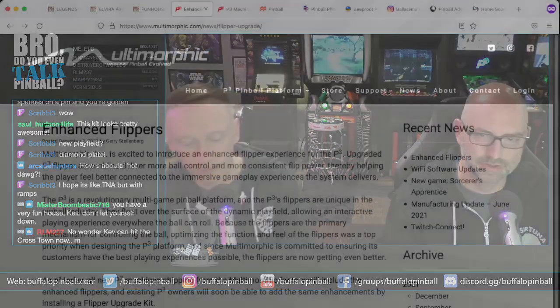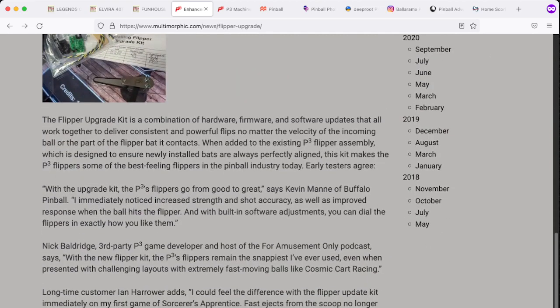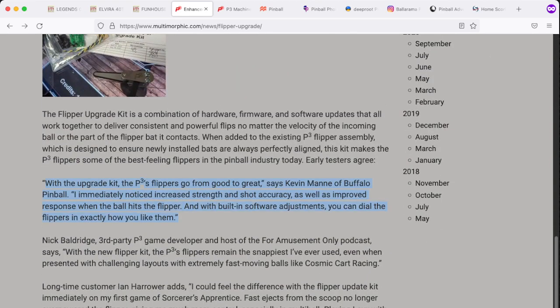What I did on there was I adjusted the kick out from that launch, so it's a nicer feed to the upper flipper now. So that helped with that. Very good upgrade there from Multimorphic. You can go read the news release. This is the best quote right here though. That guy has good things to say.